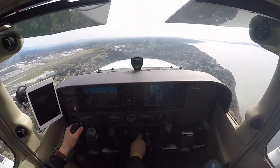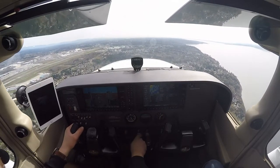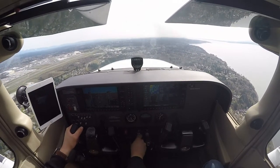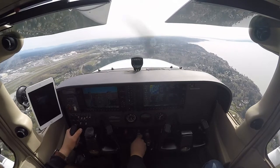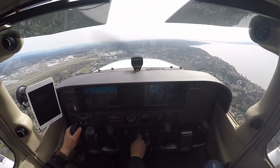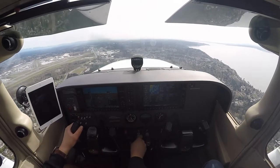8 November Whiskey, request frequency change. 8 November Whiskey, frequency change approved. 05 Yankee, right turn approved. 05 Yankee. 22 Tango, turn crosswind. Pretty close, copy. 22 Tango. Beam left there.